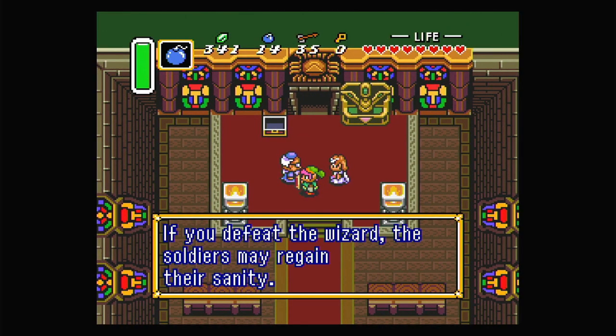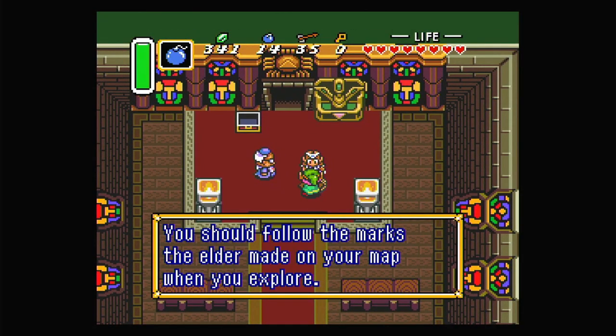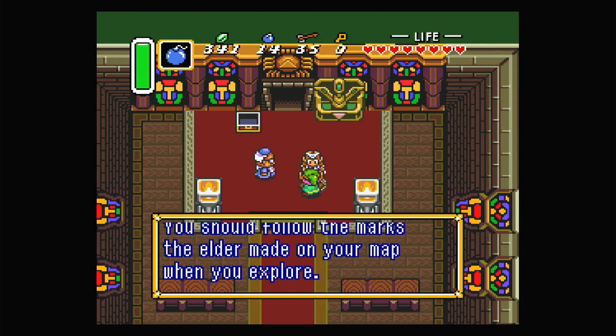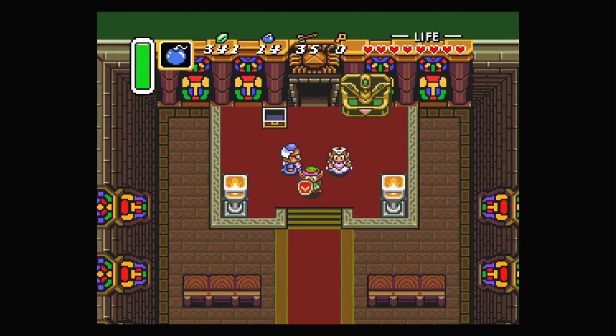Hello guys, how are you doing? If you defeat the wizard, the soldiers may regain their sanity. Go, seek the pendants. You should follow the marks the elder made on your map when you explore. If you don't know what to do next, you can also visit a fortune teller.